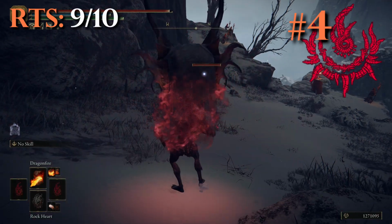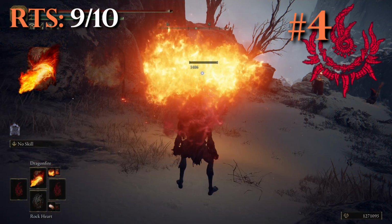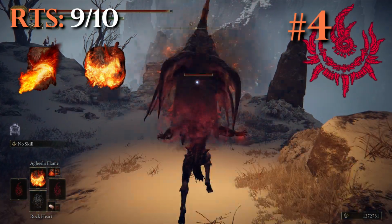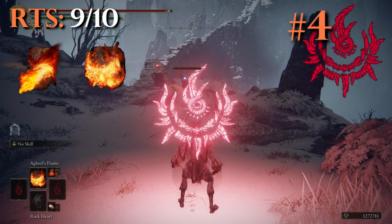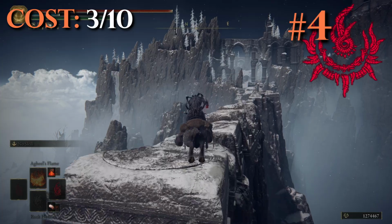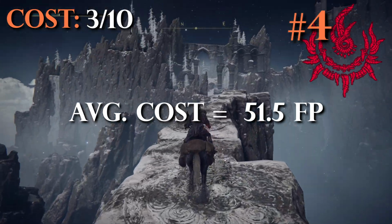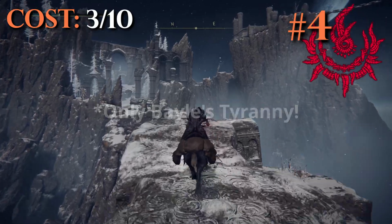RTS, 9 out of 10. Dragonfire has very strong range, better than that of its named counterpart, which does have equally impressive spread. I kindly refused to look at the Magma incants, since they do feel like trying to hit something with a lava-filled water balloon. Cost, 3 out of 10. With an average cost of a whopping 51.5 FP, the Dragon Communion incants are easily the most expensive of all. There are also two of them needing 2 slots.